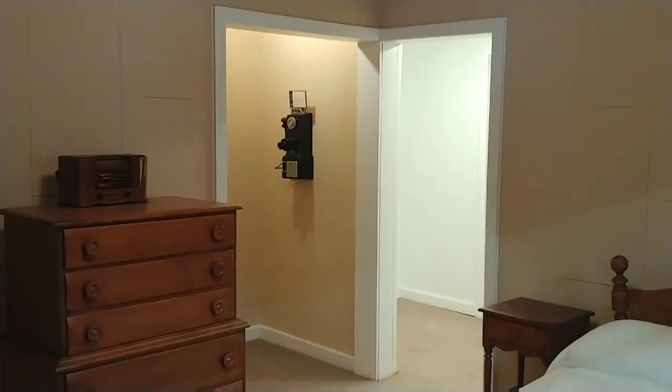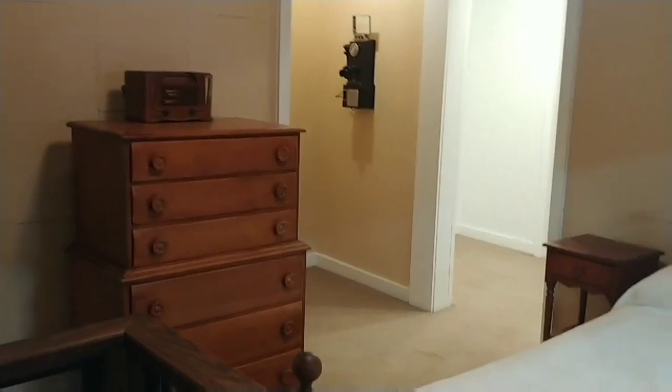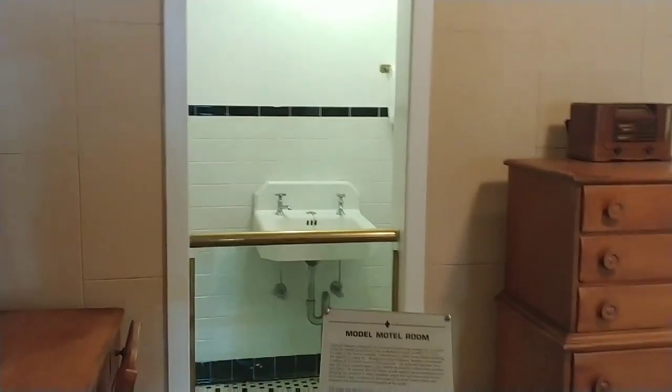And then if you wanted to use a telephone in the cafe, you still had to walk through this room, so everybody could see how nice his room was. Especially the women, the ones who made the decision on staying in the rooms.